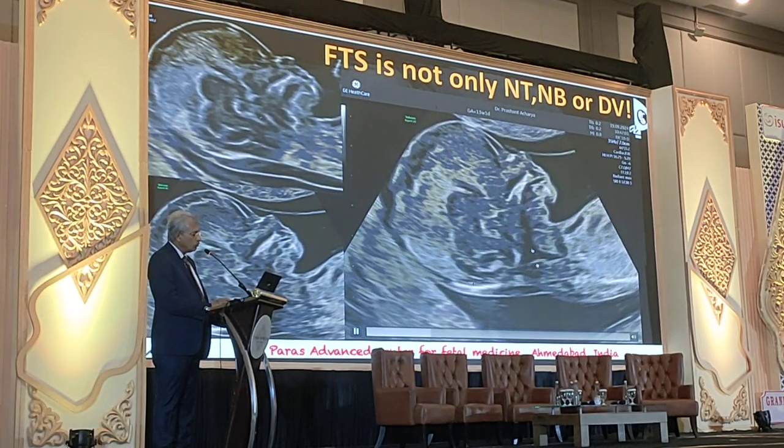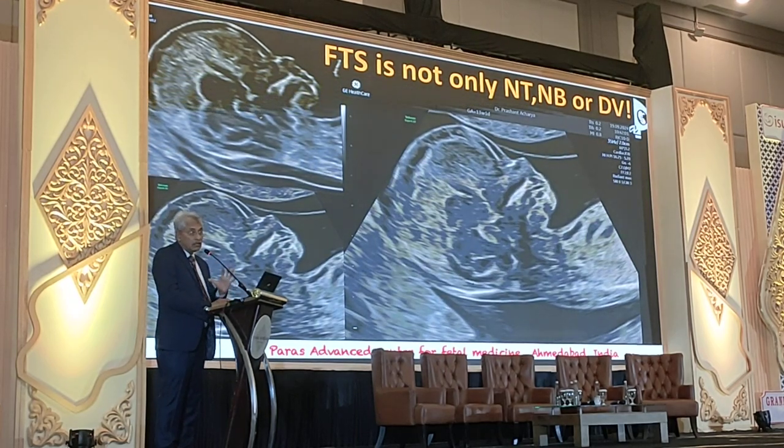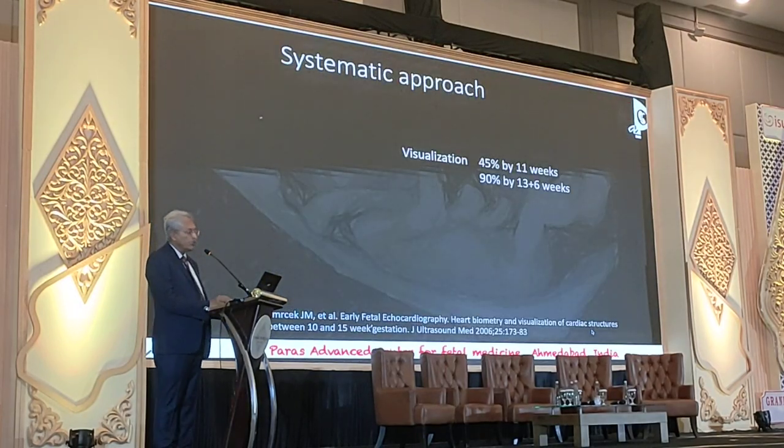So it's all about visibility, and visibility is definitely far more superior. If you find normal nuchal translucency, normal nasal bone, I'm happy that mostly the fetal heart is probably going to be normal, but when you see the nuchal is going to be high or nasal bone is going to be abnormal, please always think about one possible aneuploidy, and that means you should be looking at a fetal heart.